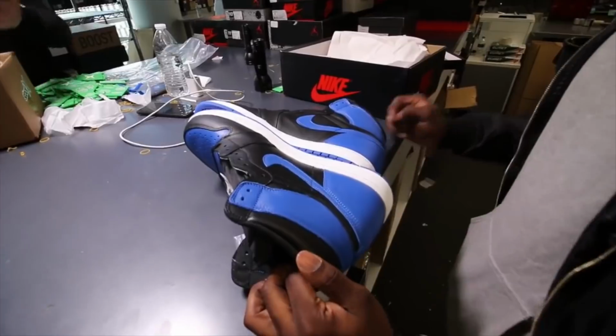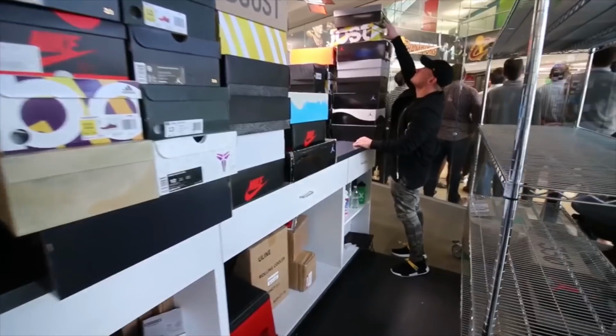So how do you even know if that's authentic? So say if you buy something, all right, the seller has to send it to the StockX headquarters. They have a whole system to authenticate the items that you buy. So they'll go through their whole process and everything, and if it's real, then they ship it to you.